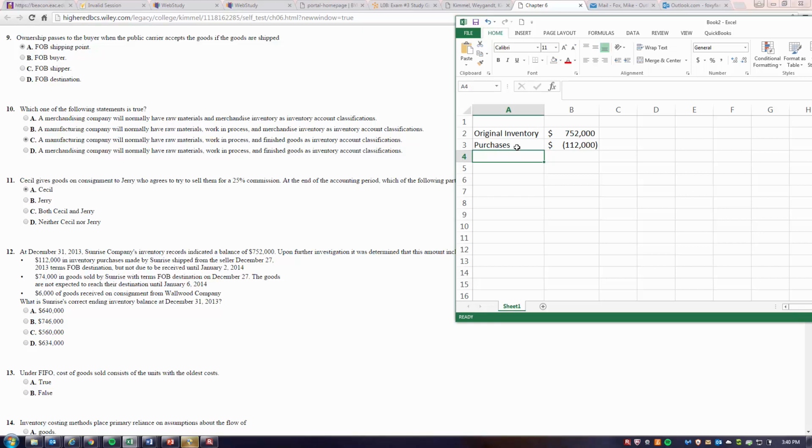The second bullet point is $74,000 in goods sold by Sunrise with terms FOB Destination. On December 27th, the goods are not expected to reach their destination until January 6th, so those rightfully belong on our inventory because they were shipped to somebody FOB Destination. And since they have not reached their destination, they still belong to Sunrise. And then third, $6,000 of goods received on consignment from Wallwood Company. Remember, if Sunrise receives them on consignment, that doesn't mean they took ownership of them. So Wallwood still owns them, and they should not be included on Sunrise's inventory.